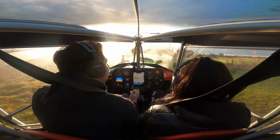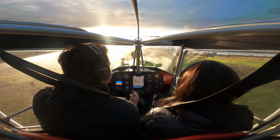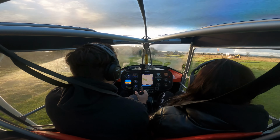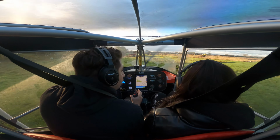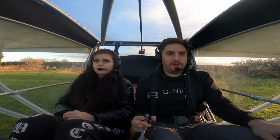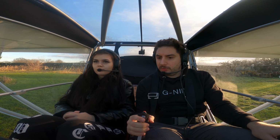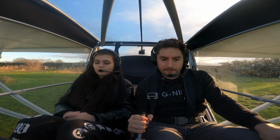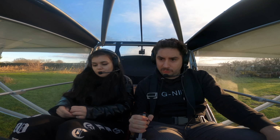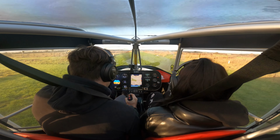Ashcroft traffic, Golf November India X-ray, entering runway 27 to line up. Ashcroft traffic. No wind. There's no wind. We just need to do a quick power check. I'll bring the power up. RPM's coming up. T's and P's are good. Oil temperature's good. That's takeoff power.